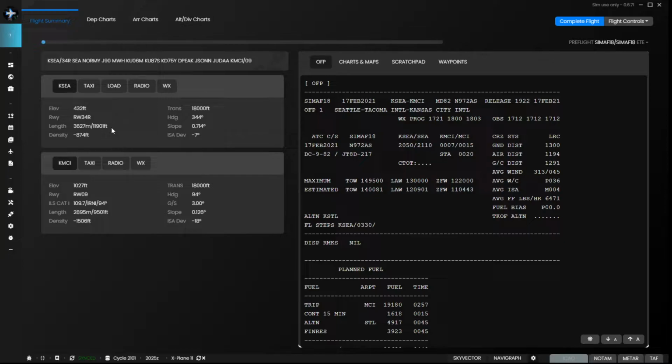We are on VATSIM, so feel free to join us if you'd like under the call sign Sim Air Force 18. Runway length is 11,901, and we do have a slope on the runway.